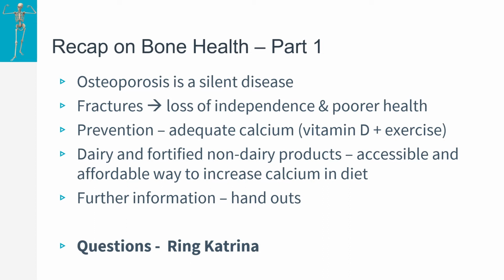As Gemma talked about on Monday, osteoporosis is a silent disease. It can lead to brittle bones, and brittle bones increase the risk of them breaking. There are no actual symptoms of osteoporosis, and that's why it's called a silent disease, and that's what makes it dangerous. There's no symptoms until an actual bone fracture occurs, and as the bones become thinner and less dense, even a minor bump or a minor fall can cause a serious fracture. Fractures lead to loss of independence and poorer health, so we want to avoid this at all costs.